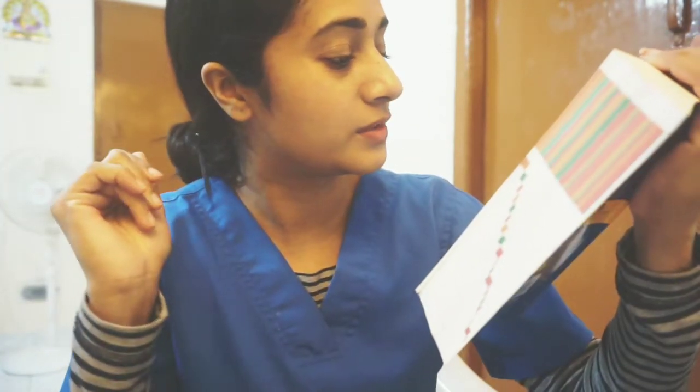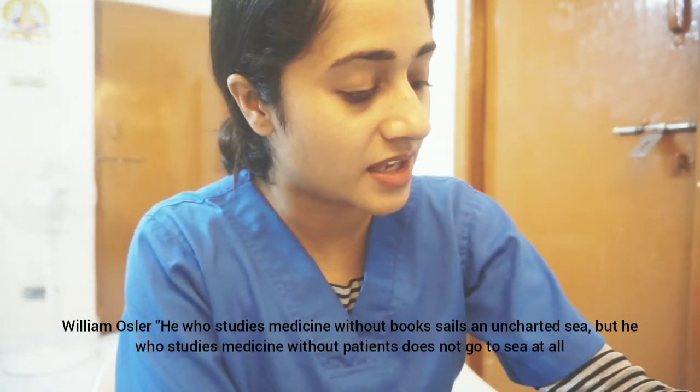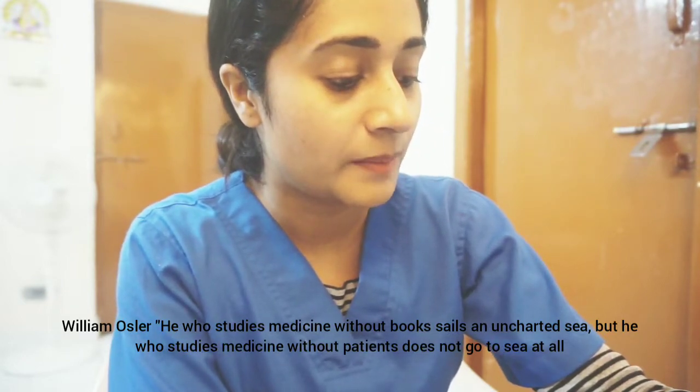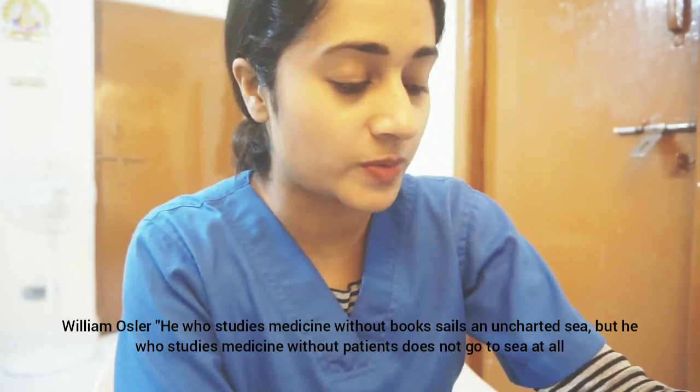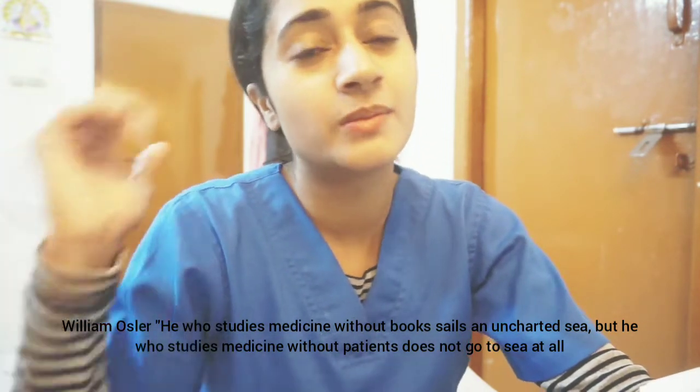I like this phrase from this book. It was said by William Osler: he who studies medicine without books sails an uncharted sea, but he who studies medicine without patients does not go to the sea at all. That means practicing with patients is the key. We are going to learn how to apply our knowledge only when we are working with patients.